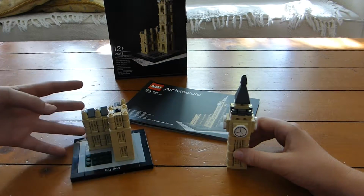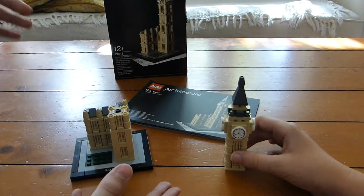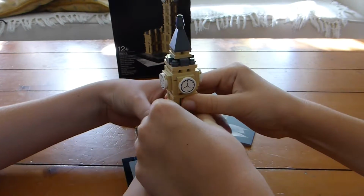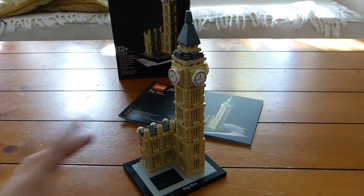So we've both finished our bits. As you can see, we got the tower and the base, and now we're just gonna put them together. So there it is, the Big Ben set.